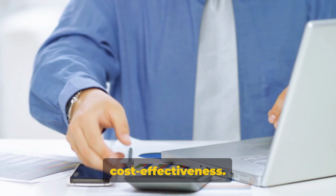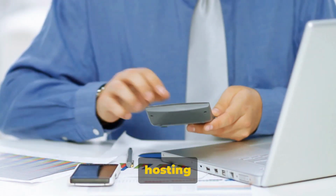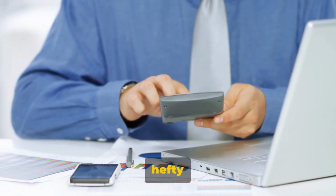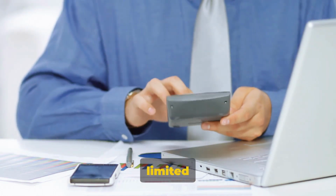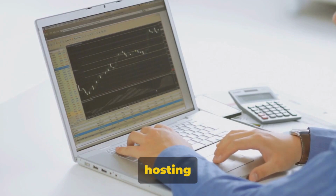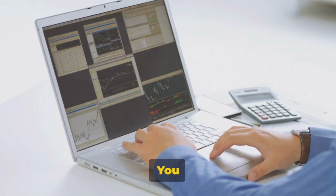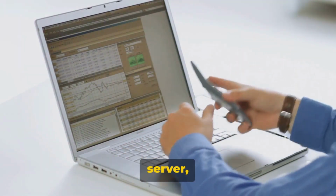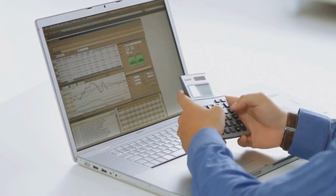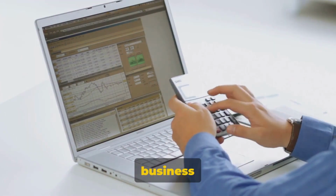Finally, let's talk about cost effectiveness. Dedicated hosting might be the gold standard, but it comes with a hefty price tag. On the other hand, shared hosting may be cheaper but offers limited resources. VPS hosting strikes the perfect balance between the two. You get more resources than shared hosting, almost matching the power of a dedicated server, but at a fraction of the cost. It's like getting first-class service at a business-class fare.